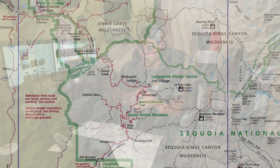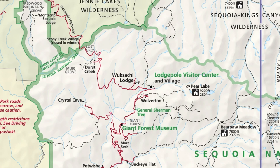Now, I do want to recommend that if you have a group and you want to find somewhere to stay still at a lodge, I saw some of the places around Wuksachi Lodge, and I checked with them, and they look gorgeous, and it would be an absolutely beautiful place to stay. A lot of the hikes would be about 30 minutes or less from there south, and there's also a lot of really nice area to explore north of that as you get into the Sequoia National Forest.